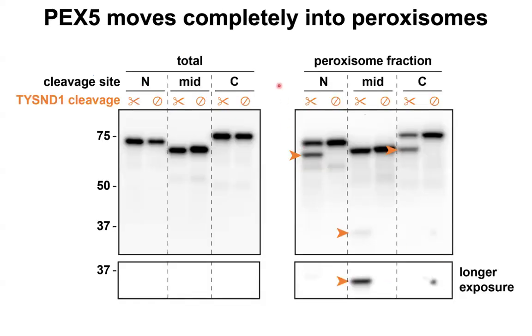And so I replaced the endogenous PEX5 in the extract with each of the cleavable constructs. I allowed them to equilibrate between the cytosol and peroxisomes, and then I isolated the corresponding peroxisomes from the extract by flotation through a density gradient. And I hope you can appreciate that each of the cleavable constructs is quantitatively cleaved during the import reactions, and the corresponding cleavage products are greatly enriched in the peroxisomes compared to the total egg extract.